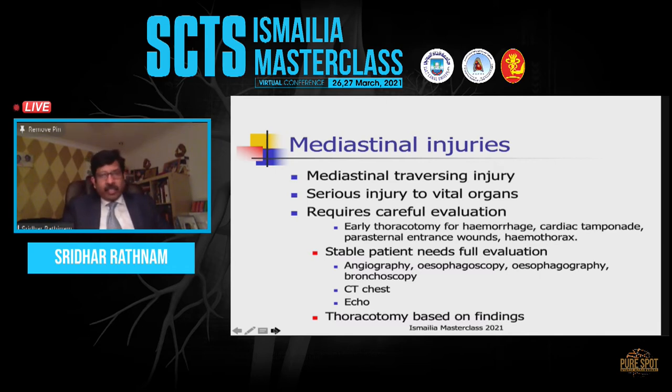The mediastinal injuries could have traversing injuries. It causes serious injury to vital organs. It requires careful evaluation by early thoracotomy for the hemothorax tamponade. And further evaluation may be required with an angiography, esophagoscopy, bronchoscopy, echocardiogram. And the choice of incision and the access depends on the findings.